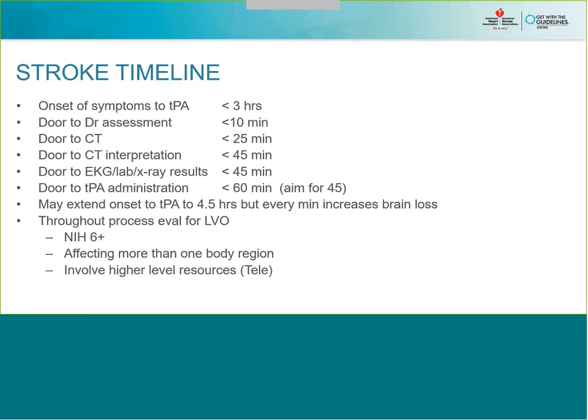We may extend the onset of TPA to 4.5 hours, but every minute increases brain loss, so don't forget that. Throughout the process, evaluate for a large vessel occlusion because, as you know, the guidelines changed, and that's been something we're all looking at.